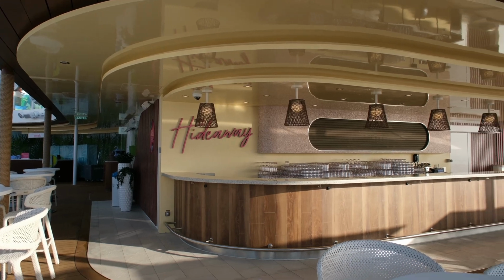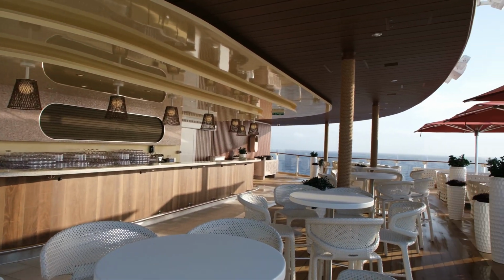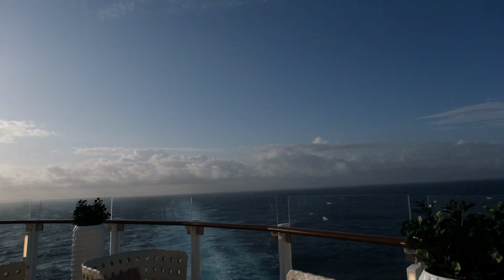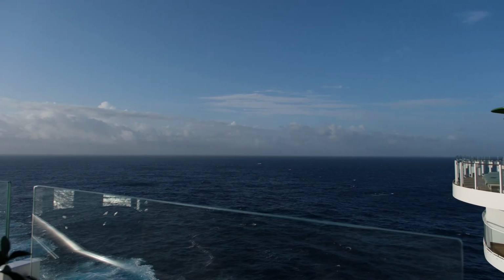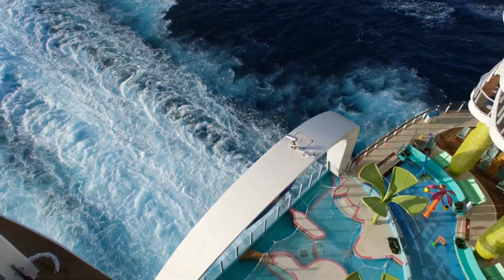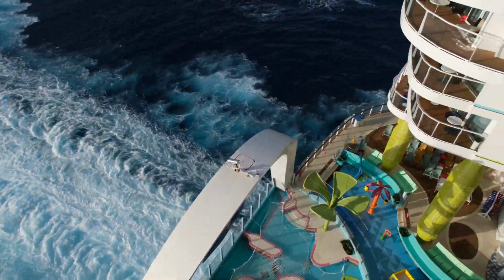The last part of the Hideaway is the Hideaway bar. The seating back here is really nice, and the views of the back of the ship are just incredible. As you can see, the wake down there. You look down into Surfside neighborhood.